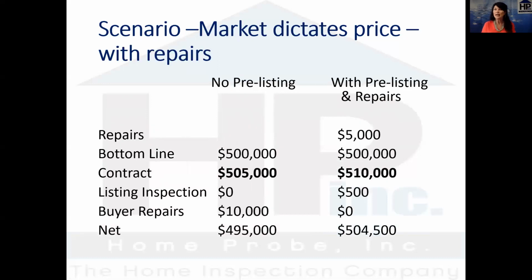Let's say your seller goes ahead and makes the repairs instead. So that $10,000 repair is probably going to cost about $3,500. I went up to $5,000 here instead. The contract that you're going to be able to negotiate, you've actually improved the market value of the house by making those repairs, and so you're able to get a higher contract, and your seller is going to net more.